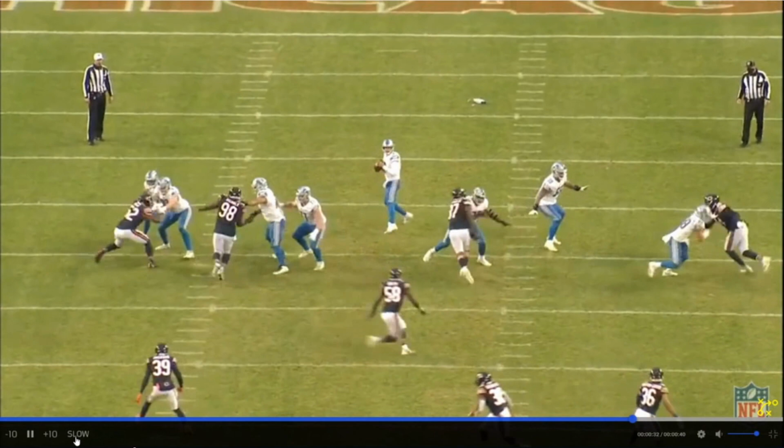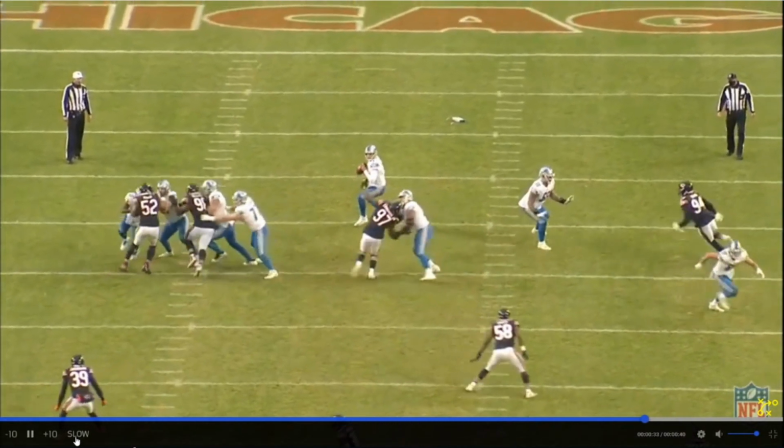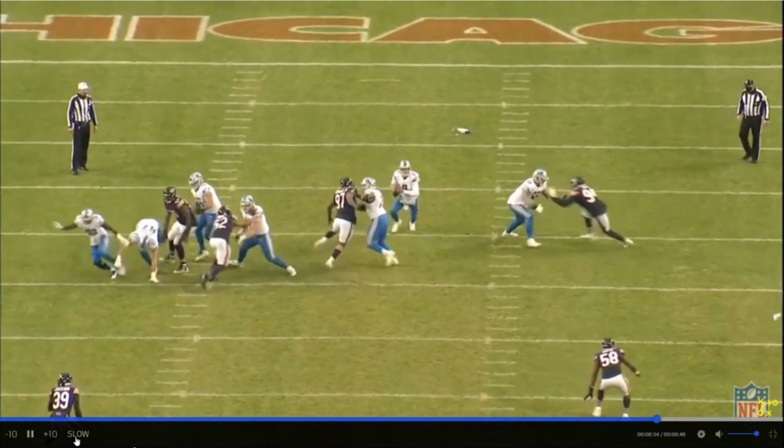So pass rush wise, they chip on Quinn. Mack is doing a stunt.